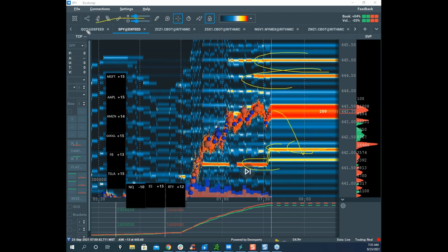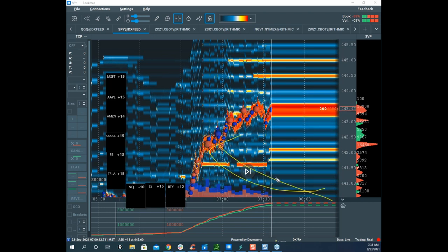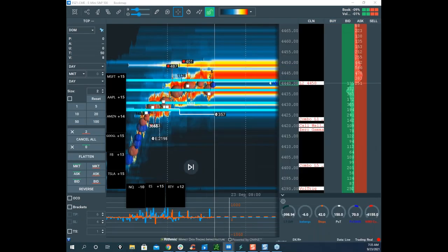So I'll glance at this to get an overall view, because there's going to be some days where you'll just see nothing, kind of like you see now in the futures, nothing down here, and you'll just see bands of liquidity. That's where we're headed. You try to find your best point to get long based on your real-time buying signals.